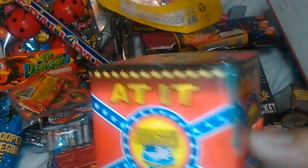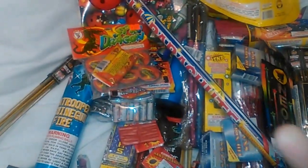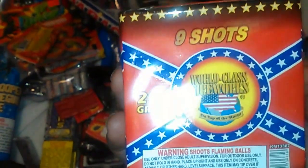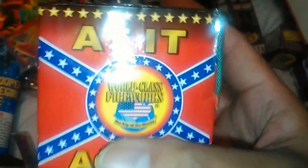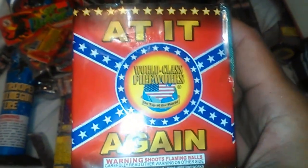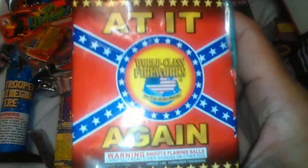Anyway, World Class. It's a mini cake. How many shots is this? It's a 9-shot mini cake. Shoots flaming balls. I don't know if I should make a video of it because I'm sure there will be a couple already on YouTube. I'll try to be original as much as possible.